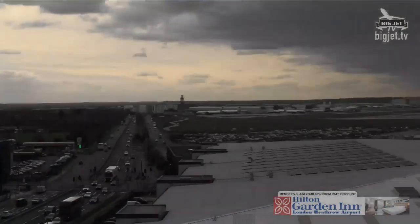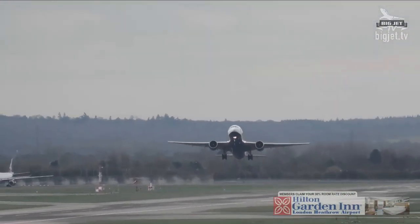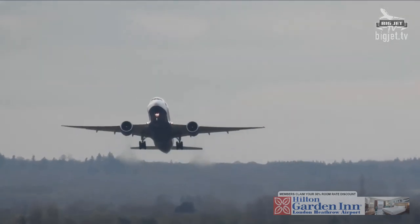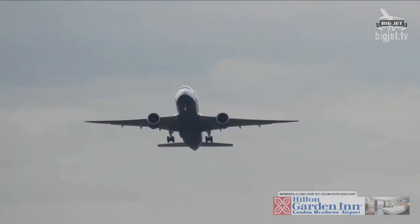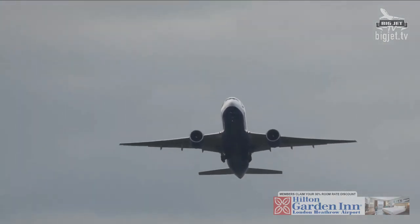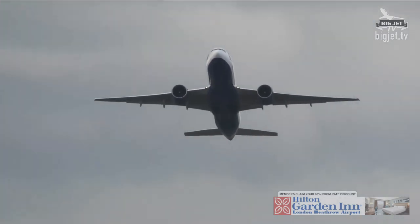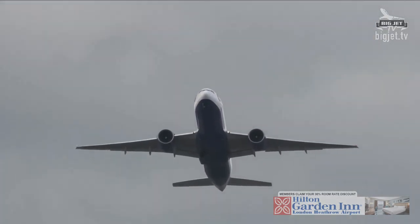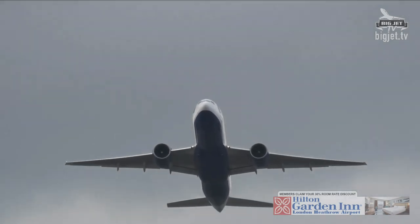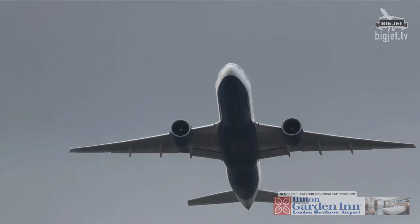Beautiful. So we have a repatriation. Wow, this is it. This is the storage 777 headed to Cardiff. Look how quick he went up. He'll have very little fuel on board. Probably only climbed to around about 20,000 feet. I would have thought 20, 25,000 feet before he starts making his descent down into Cardiff.